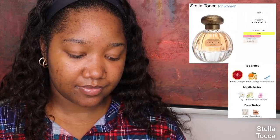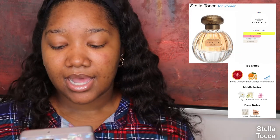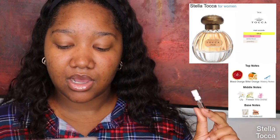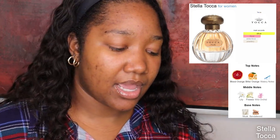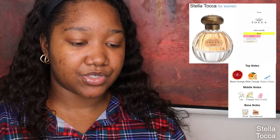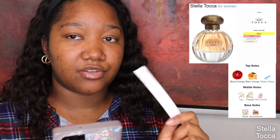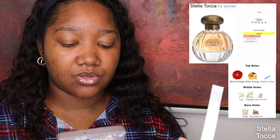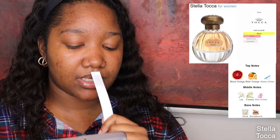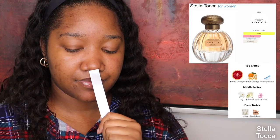Stella. So Stella, as you can see, has more of an orangey look to it versus Florence. Main accords for Stella are citrus, floral, white floral, and powdery, and the top note in it is blood orange, so I am curious. Alright, so we got top notes of blood orange, bitter orange, watery notes. Middle notes of lily, freesia, wild orchid. Base notes of musk and sandalwood.